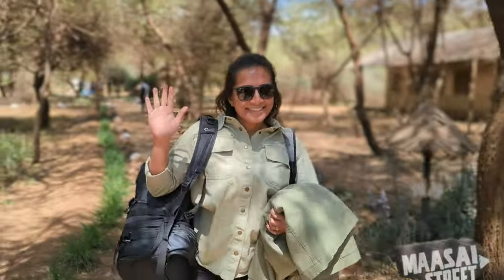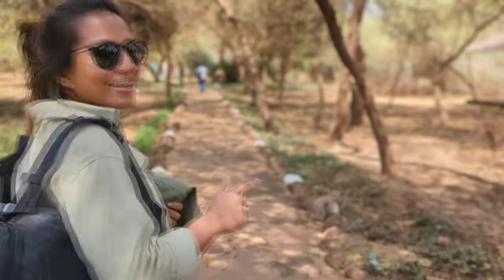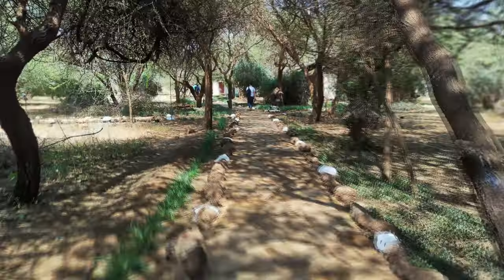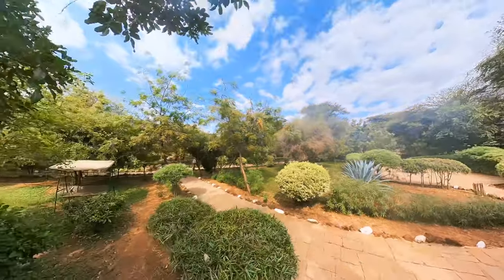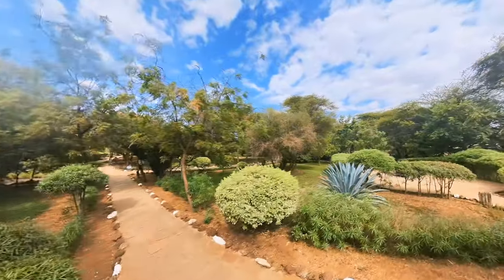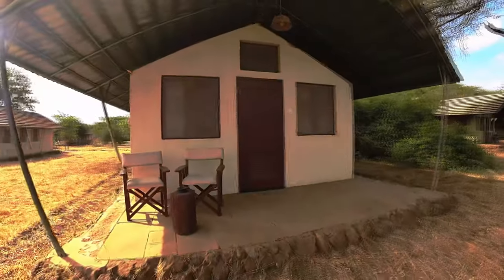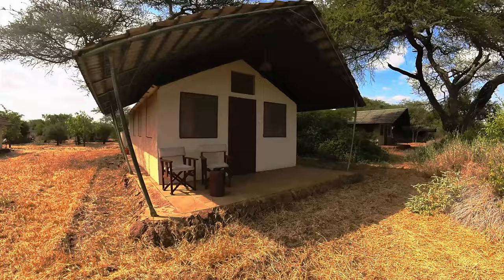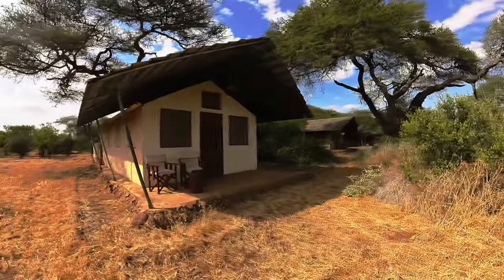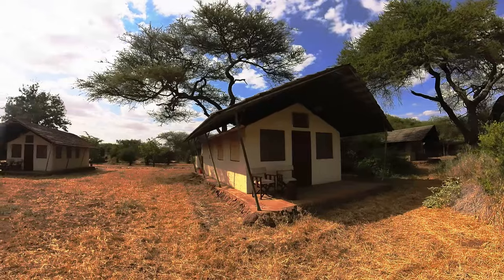Hi guys, so we came to the hotel and now heading to the room. So this is Centrum Lodge Amboseli and it's at the outskirts of Amboseli National Park entrance. And also this place is one of the most convenient locations to stay if you are visiting the national park. You can quickly reach the park's entry point Kimana Gate from the lodge in less than 15 minutes.